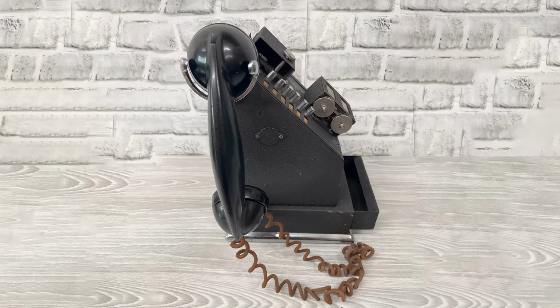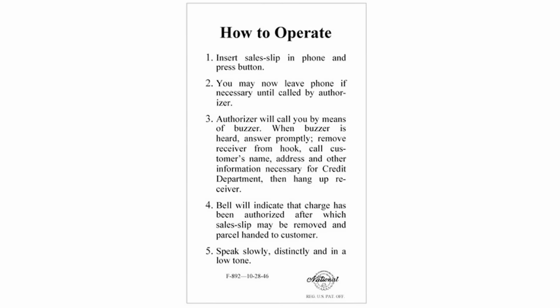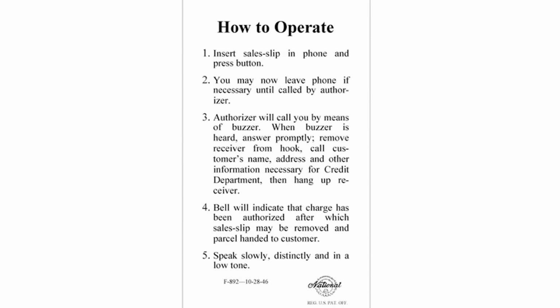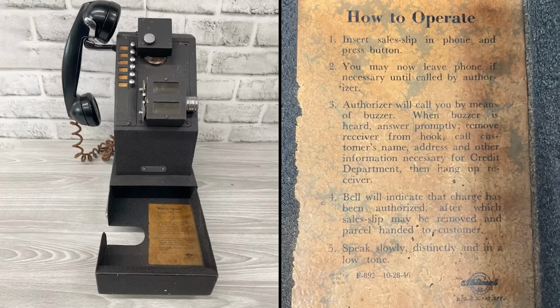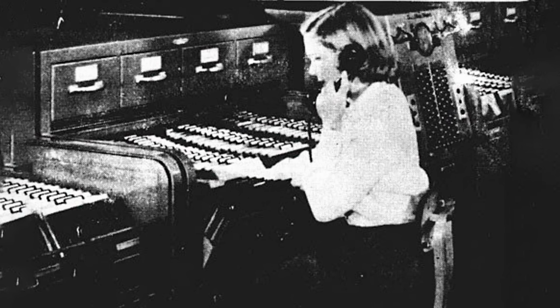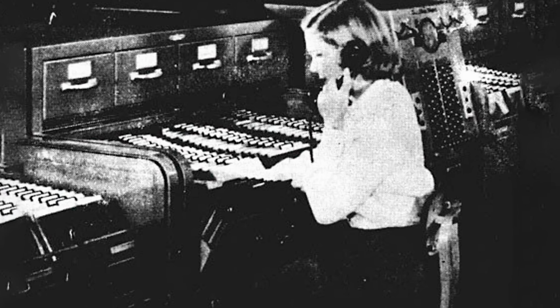to handle credit transactions. The device had a built-in telephone handset which store employees used to communicate with credit authorizers located in a central office within the store. The process began when a store employee inserted the sales slip into the machine and pressed a button to send an authorization request. This triggered a buzzer in the credit department, notifying the authorizer to review the customer's credit details.